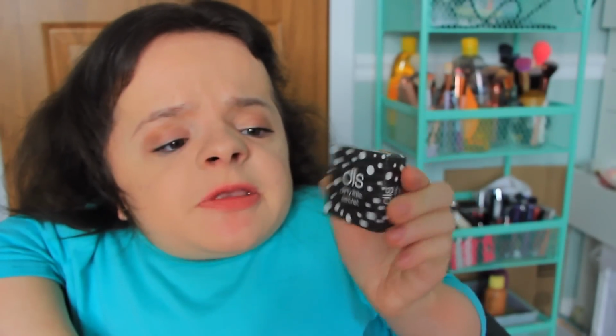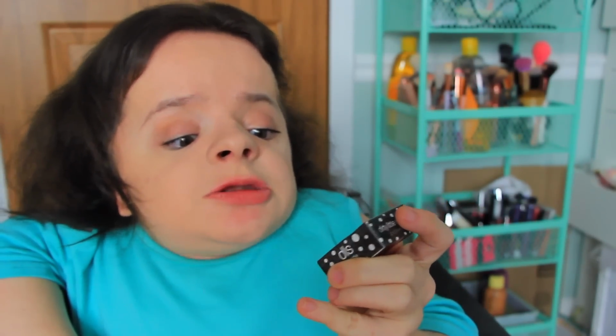The next product in my Ipsy bag is by the brand Dirty Little Secret, and I believe this was an eyeshadow that I saw at least.